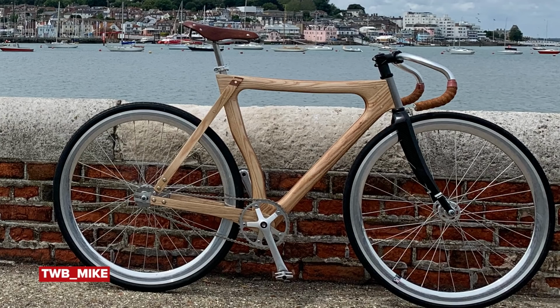So we've got wood in the frame, and it looks like it's got a metal fork and steer tube, or carbon fork maybe. But I like that. You'd look so cool, not you personally. Yeah, not me. Not you. You'd look so cool rocking around on that. I like that. It's not quite at the right angle. The cranks aren't level, but I mean, how often do you see a wooden bike?